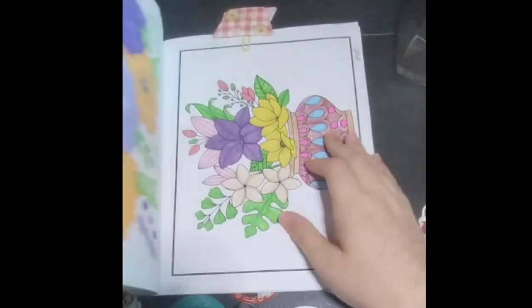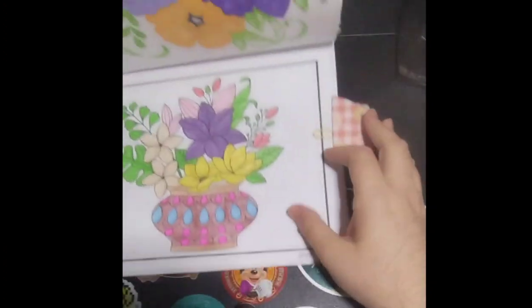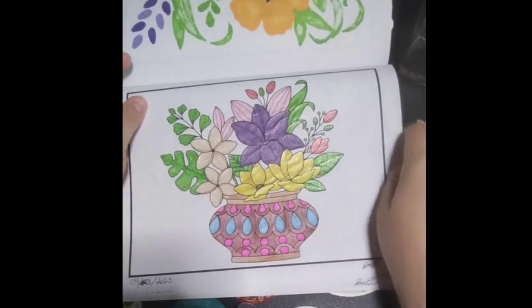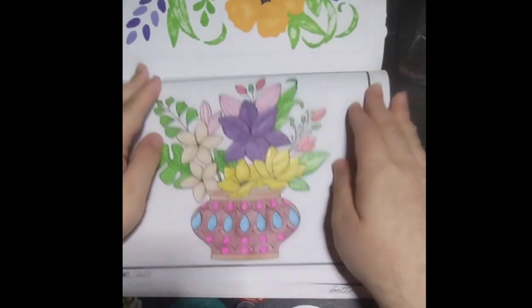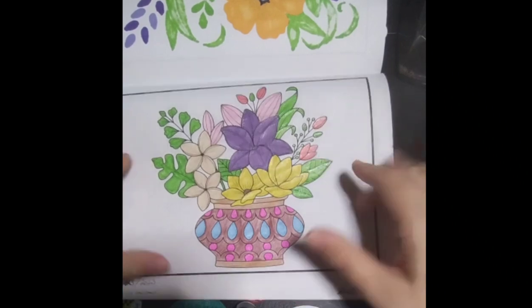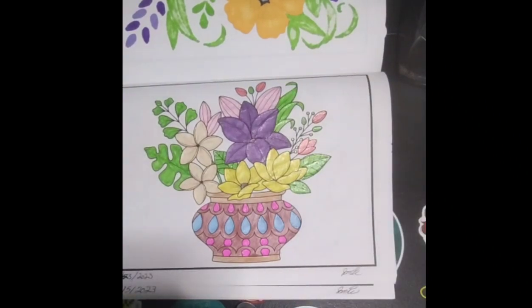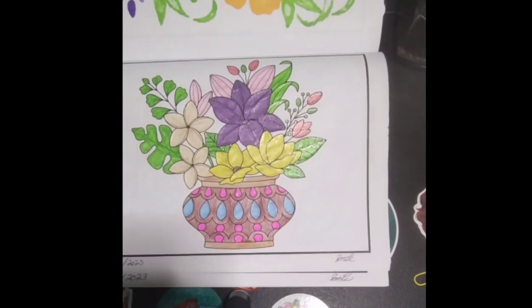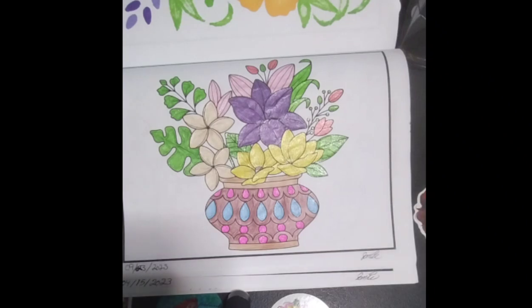Okay, so this is week 25, and I did this with my gel pens, and I think it came out really cute. And let me pause and I'll show you week 26.